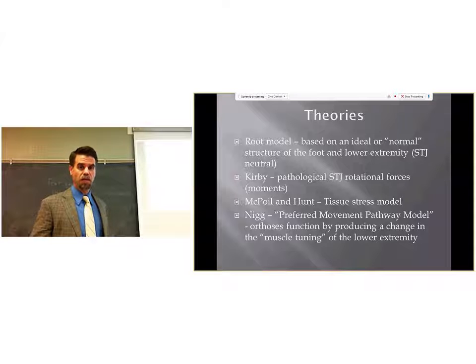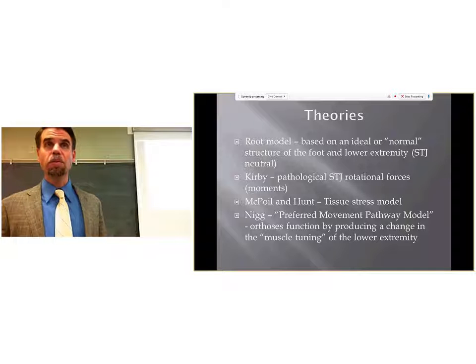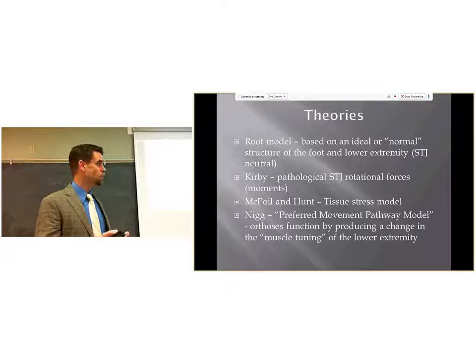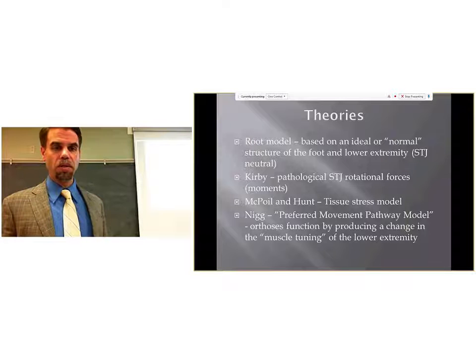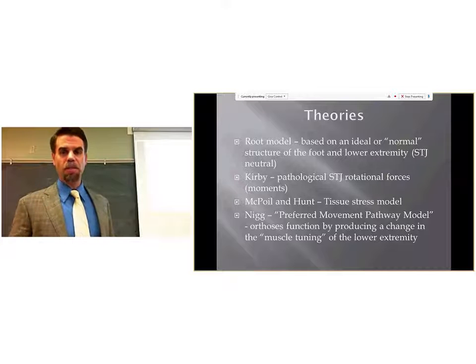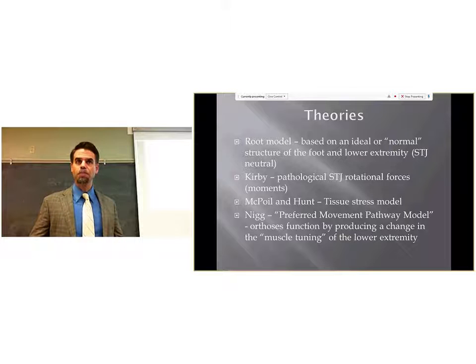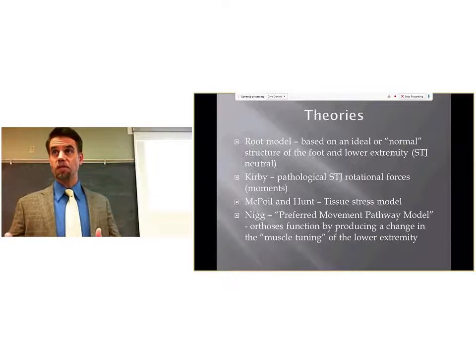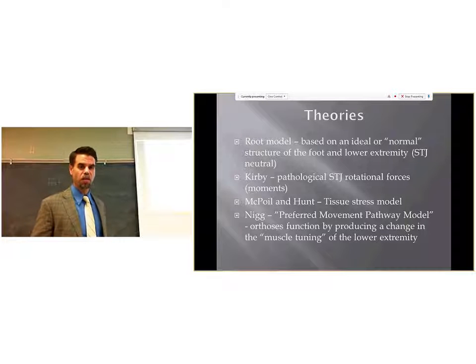Kirby built on that and came up with the idea that there are pathological subtalar joint rotational forces or moment arms, depending on where that fulcrum or axis is, which will determine what goes on. And if the orthotic can change that, then it's going to help the foot function better. McPoil and Hunt, McPoil has published a lot in the orthotic literature, came up with the tissue stress model, which basically showed that tissues were either relieved of stress or stress was transferred through the use of orthotics, and that was why they might be effective.